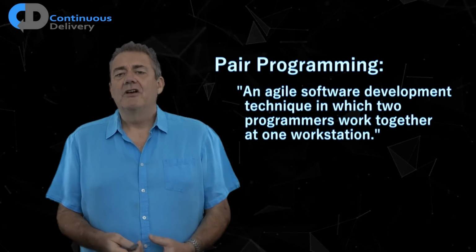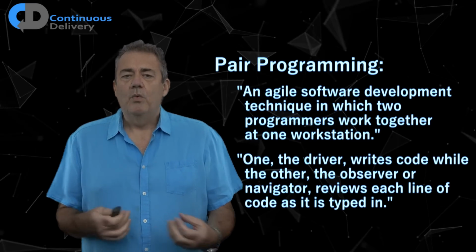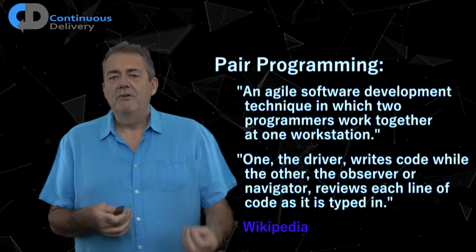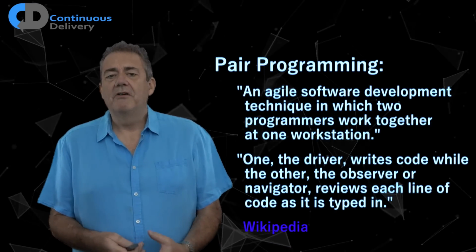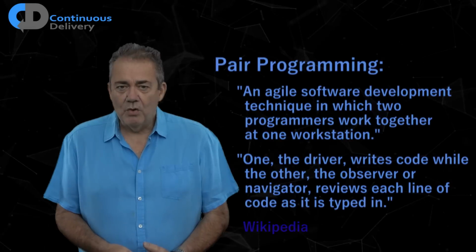Wikipedia describes pair programming as an agile software development technique in which two programmers work together at one workstation. One, the driver, writes code, while the other, the observer or navigator, reviews each line of code as it's typed in. The two programmers switch roles frequently. I think that's a reasonable description of what it is that we're talking about.